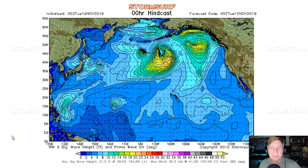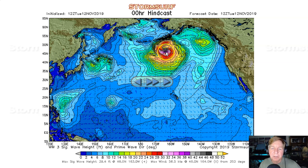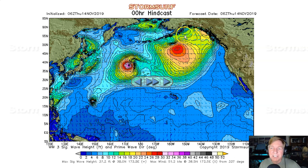So what are the effects of those winds on the ocean surface, specifically seas? Now, we're actually going back to almost a week ago. Monday night, there was a solid gale, actually a storm that developed in the Gulf of Alaska with 39-foot seas, 41-foot seas. This is a system that produced swell that hit California on Friday time frame into Saturday and Sunday. That swell is fading out now. You can see this was as of Thursday.